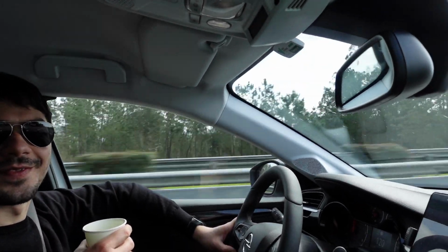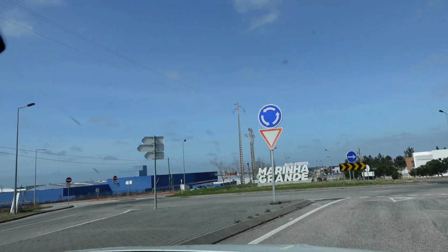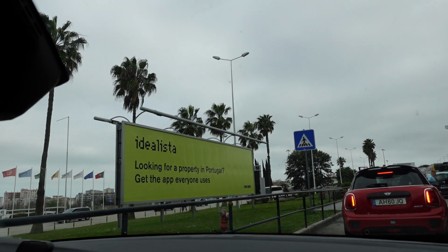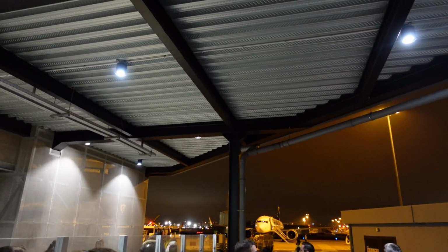Unfortunately, the day of departure came, so we set off for Lisbon. We had a short stop in Marinha Grande where we bought some souvenirs, after which we continued our way to the airport. This time the flight was at night, so we had no sights to admire. But this was our trip.